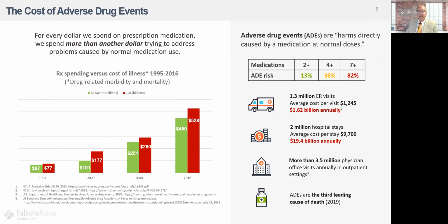Year over year since 1985, studies indicate that for every dollar we spend on medications, we spend at least another dollar for the problems that medications cause. These costs include ER visits and hospitalization. What we see is that the more drugs a patient takes, the higher the risk for an adverse drug event. If a patient is taking 2 or more medications, there's a 13% risk for an adverse drug event. If the patient is taking 7 or more drugs, that risk increases to an 82% risk for an adverse drug event.